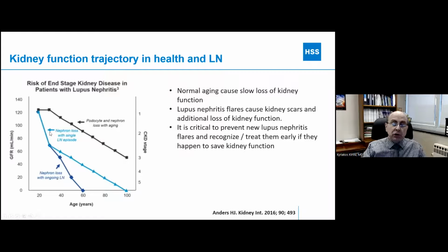And in this case, for lupus, we worry about lupus nephritis flares. So if somebody gets a lupus nephritis flare and it's not treated well, they may lose a little bit of kidney function right away. So within a few years now, we have a new starting point of 70 here. And this could potentially progress and lead eventually to kidney failure if somebody lives to be very old. Now, if somebody keeps getting attacks of lupus nephritis, this may happen earlier. So it's very important to prevent or treat very early, so we kind of keep the line going this way and not the other direction.